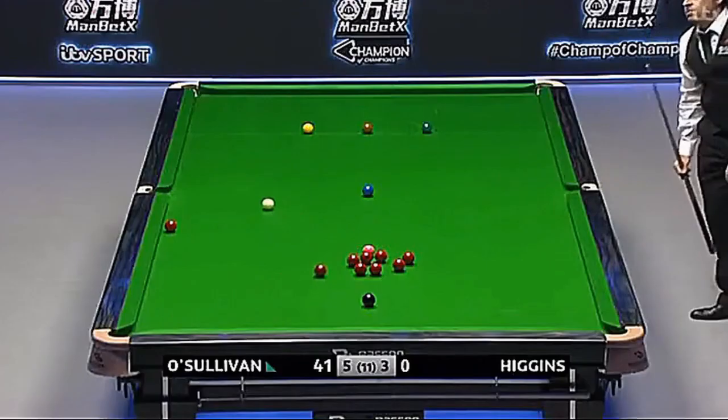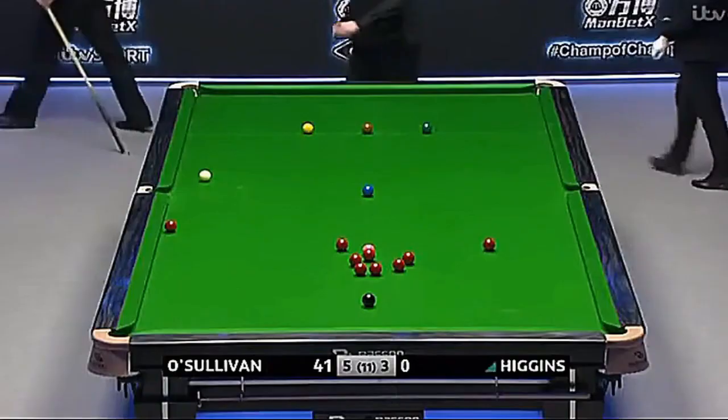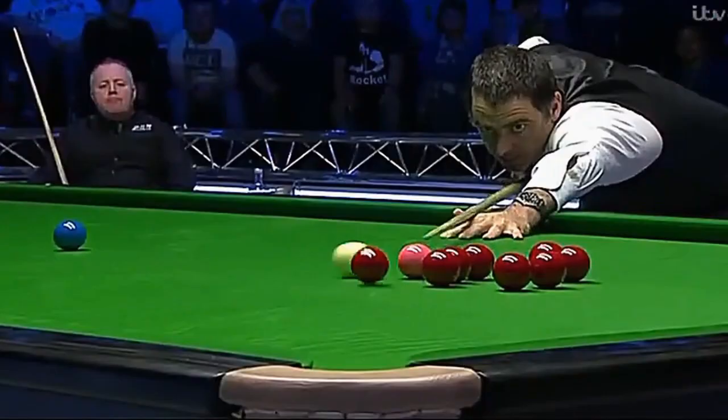Yeah, O'Sullivan. Suspect he was distracted. Is the reason he got up once. He did look, give someone a bit of a glare. I don't know what happened there.